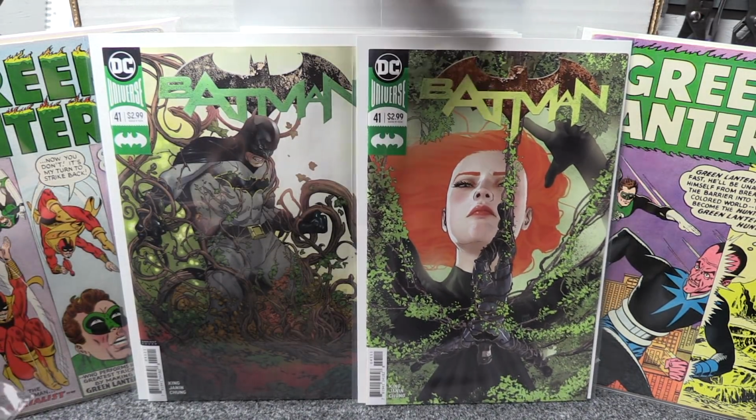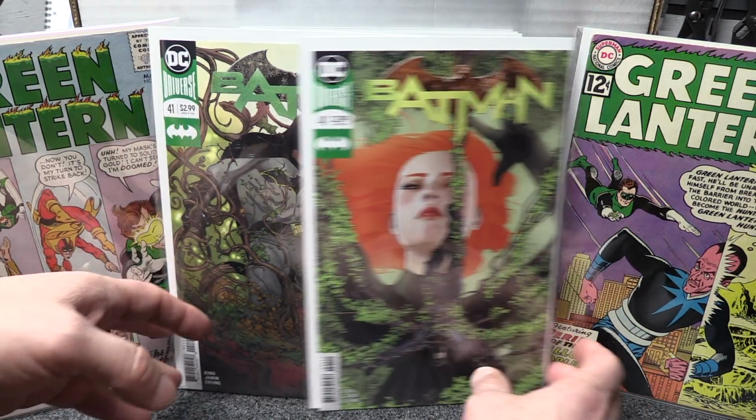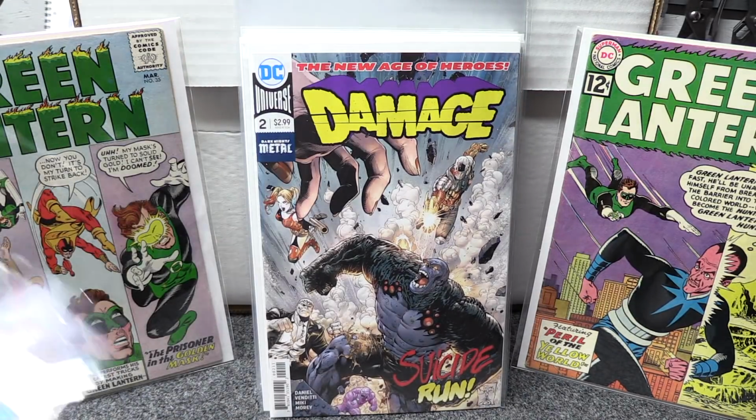Got your regular, or sorry, that's the other way around. Regular over here and variant there. Starting a new story arc with Poison Ivy, so it looks pretty cool. Looking forward to that. Damage number 2 was out, so I grabbed a copy of that.